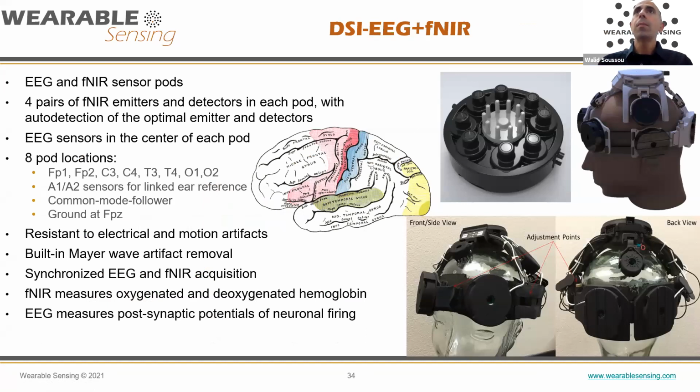So this was describing the pod, how the pod works. Each pod has 4 emitters and 4 detectors, with the EEG in the center. Each headset has 8 pods. The pods are quite large, so we set them up 2 on the front to get the prefrontal cortex, 2 on the temporal areas to get the auditory cortex, 2 on the motor cortices, and 2 in the back to get the occipital and visual cortex.